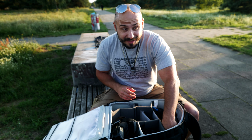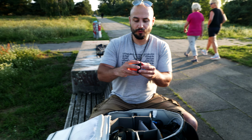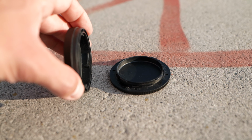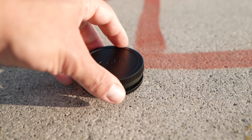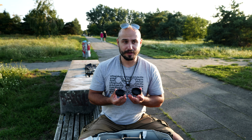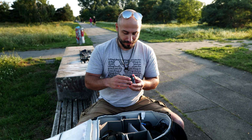Then what you want to keep is these little things here. The little front and back element of your camera and lens. Because sometimes you want to store something. No, you want to keep it because when you change the lens quickly and you want to put the lens back in your backpack, then you want to have this on your lens. Better to have it than to not have it. And you can place small little things in it, where no one would suspect that something is in there.